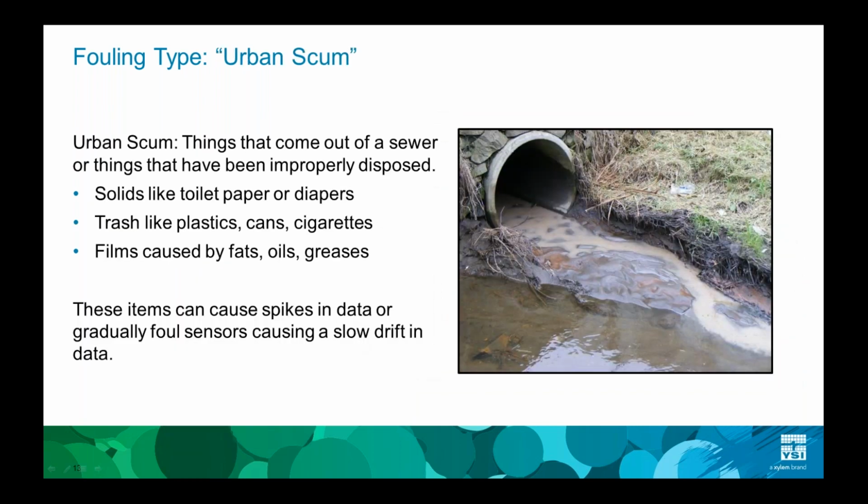So the last type of fouling that I will talk about in freshwater systems is what I call urban scum. You can think of urban scum as anything that comes out of a sewer or things like garbage that have been improperly disposed of. These things like toilet paper or cigarettes or films caused by grease can cause varying effects such as spikes or slow drifts in sonde data. And again, that central wiper will be key in keeping the sensor faces clean of this fouling.